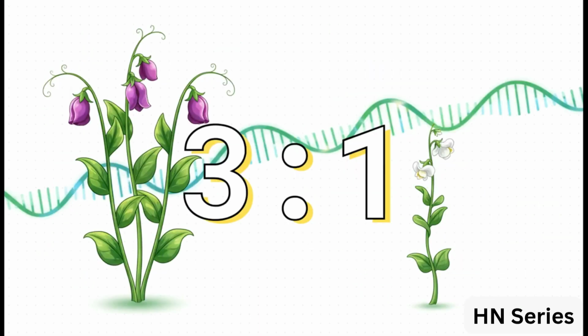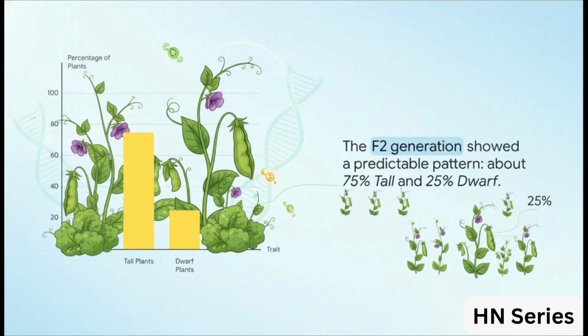But here's the real genius, the discovery that changed everything. When Mendel actually counted the F2 plants, he realized this wasn't random, not at all. He found a pattern. For every one dwarf plant, there were about 3 tall plants. A clear, predictable, mathematical ratio, 3 to 1. And you can see it right here, plain as day. 75% of the plants were tall, 25% were dwarf. This wasn't guesswork anymore. This was math. And that told Mendel that whatever was controlling these traits, it had to be following some kind of predictable rules.